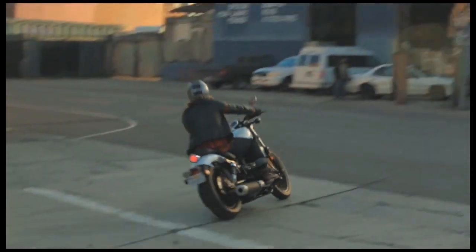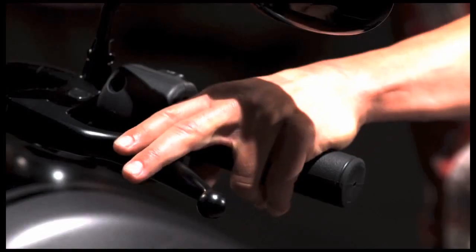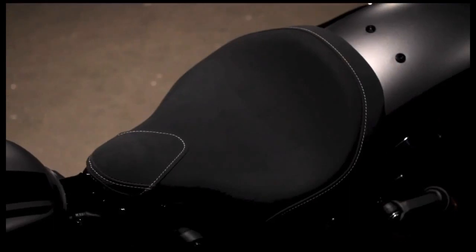The Bolt's going to be a great bike to ride, whether you're commuting to work, riding to school, or even heading out on some twisty roads for the day. This is a great all-around town bike. The ergonomics, the compact feel, the maneuverability, the controls, foot pegs, the seat, the handlebars, everything together is a great package for around town, and it's really, really cool.